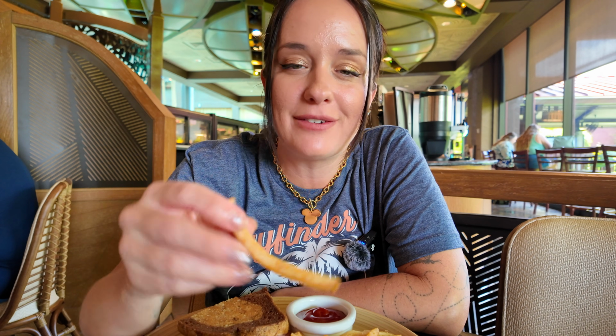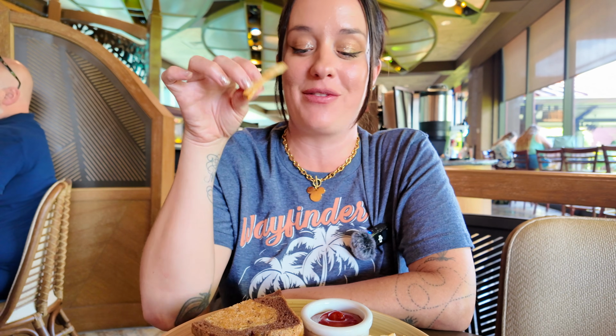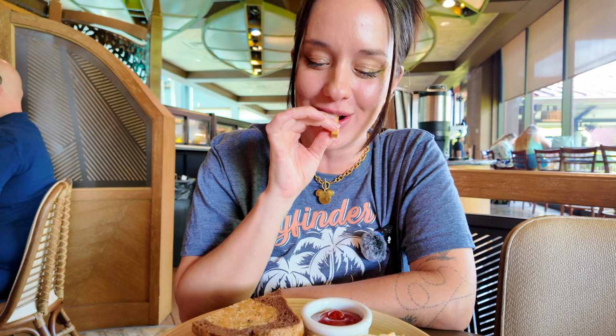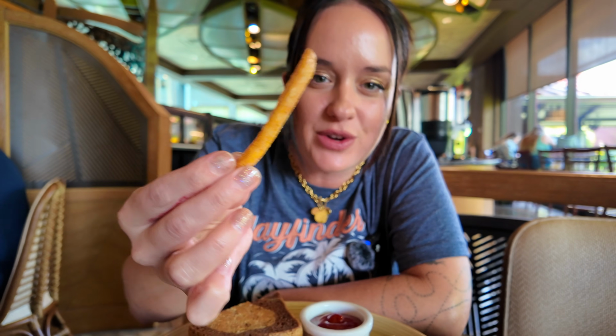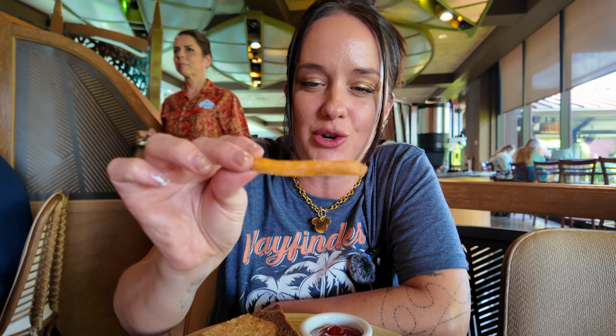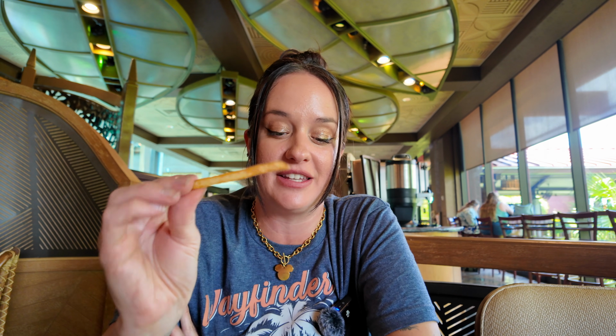First, let's try these fries I didn't know about. Ooh, dropping things everywhere. Don't worry about that. I haven't dived in yet. I'm just trying the fries, but it looks amazing. That's good. These fries are actually pretty dang good. I've never gotten fries at the Polynesian. Usually I'm getting Polynesian type dishes, but you can see they're seasoned. This is not your normal Disney fries. Sometimes the Disney fries look white and unseasoned. These are really, really, really good fries.